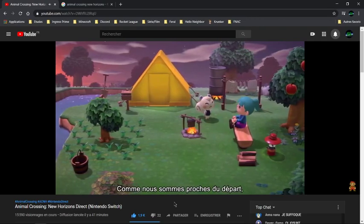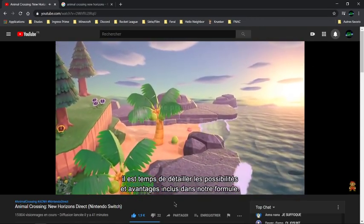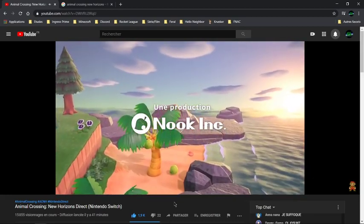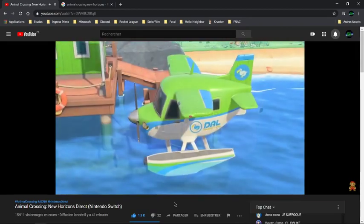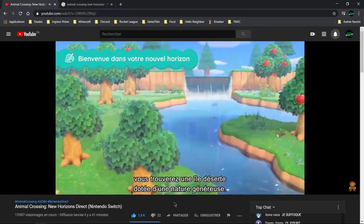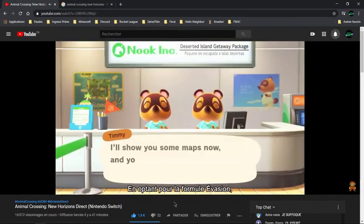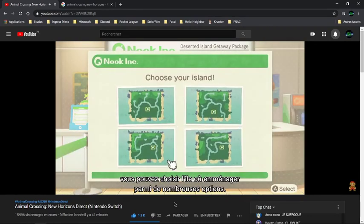Since we're nearing departure, it's high time we detail the many features and perks included in the getaway package. Upon arrival at the local airport, you'll be met with a deserted island positively teeming with nature's bounty. When applying for the getaway package, you can choose the island you wish to move to from a wide range of options.